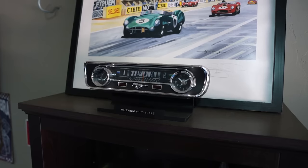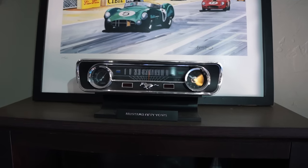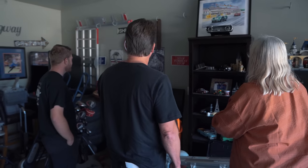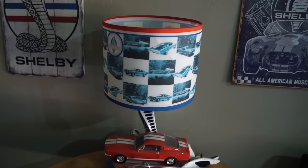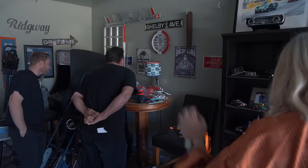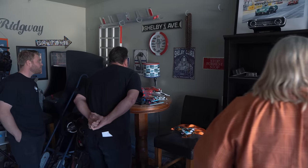I don't think I've seen that one of those before. That's kind of neat. What is it? Just a radio made out of 65 gauges? It's a radio. That's cool. I haven't seen that before. I like your lamp as well. 67 Shelby. I don't think I've seen one of those either. No, I would sell that. I don't need that. But I cannot sell the one that looks like what we had. So, what's the price on the lamp?